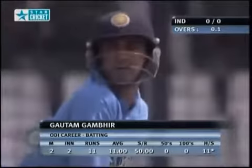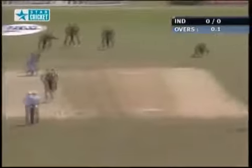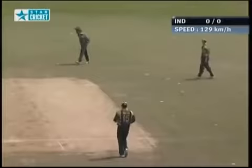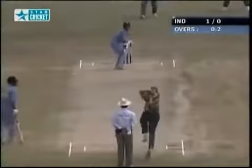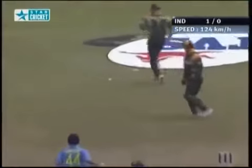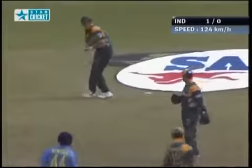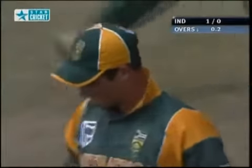We have Gautam Gambhir taking strike once again for India. Didn't have much of a start in the previous game. That's understandable. It's down the leg side now. I wonder if that has just brushed the pad. Good take by Boucher. It's a leg bye signal.